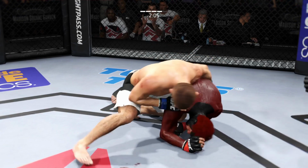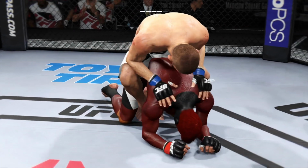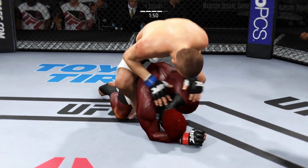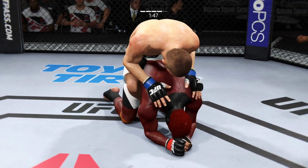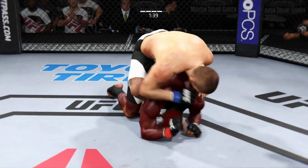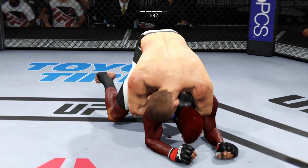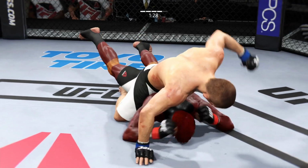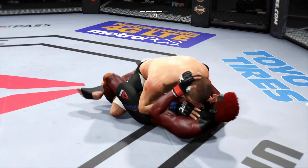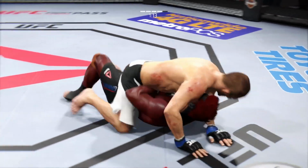He's gonna try to take the back, I think. He's got the hooks in. Good right hand. He's got him flattened out. He's got him flattened out here. Half guard right now. And he moves into the mount.